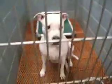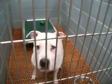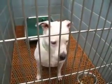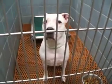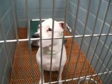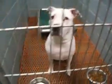This dog, which doesn't have a name yet, is our biggest dog in adoptions right now. She is 3 years old and weighs 78 pounds. That's right, almost 80 pounds. That's an extra large dog. Her serial number is 303014.